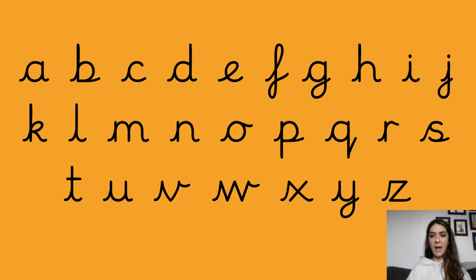Let's start off with our alphabet this morning. You can have a little sing along if you like, but if not, let's get stuck straight in to finding some of our letters that we've been doing every morning this week. So the first letter I would like you to find today is the letter A. I wonder if that would be an easy one for you today.